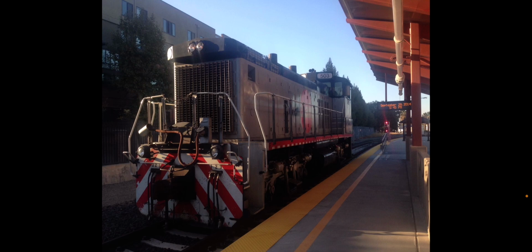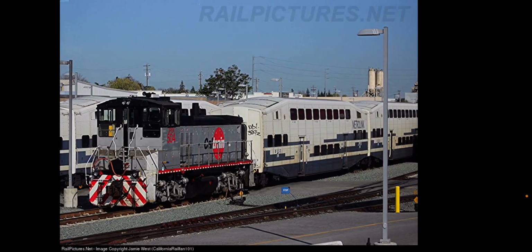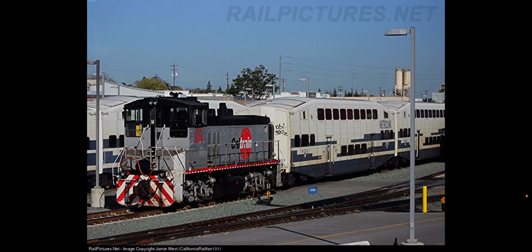I caught one a few days ago. I caught GPBX 504, and it was leading backwards. Sometimes they lead backwards, or you could see them hauling hoppers and putting them to the Union Pacific. These locomotives served well for Caltrain, and they still haul to this day.